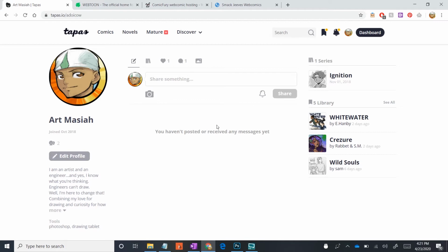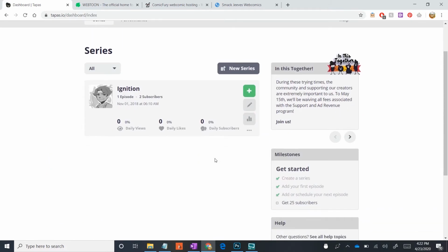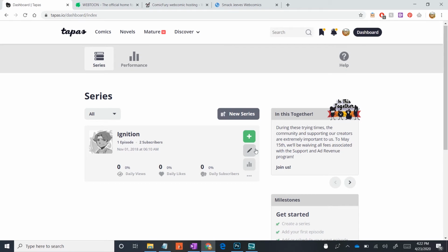So if you come over to the dashboard section, you have your profile, and from here you can manage your series, and you can upload and all kinds of things. Here's a series right here. You can click edit series, and you can click the plus button to add a new episode, in which you just pull in your PNGs or your JPEGs of the comic that you are currently making.